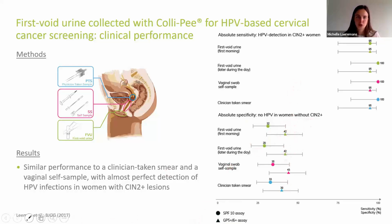The results show highly similar performance of first void urine to a clinician-taken sample and a vaginal swab self-sample, where first void urine shows almost perfect detection of HPV infections in women with CIN2+ lesions. And this is shown by a sensitivity ranging from 95 to 100%. Similarity is also shown for specificity, and the urine samples taken during the morning and later during the day perform similarly as well.